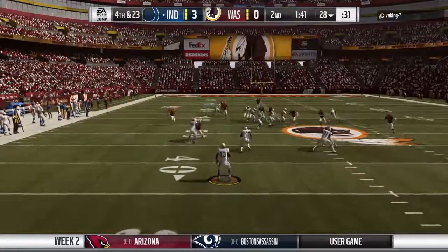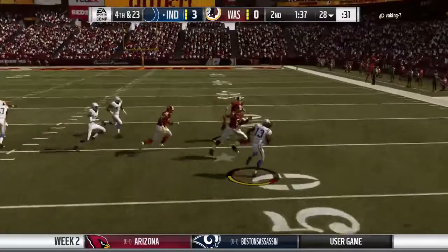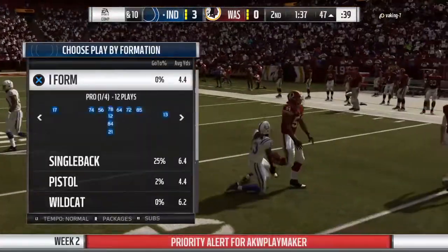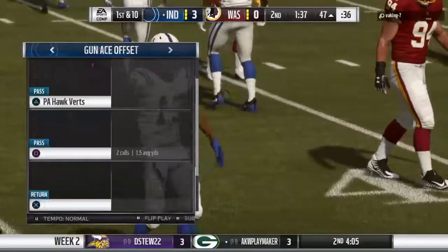Back deep is T.Y. Hilton. Taken at the 37. A nice job on the return there. 16 yards. And the Colts are set up well as they take over 1st and 10 on the short side of the field.